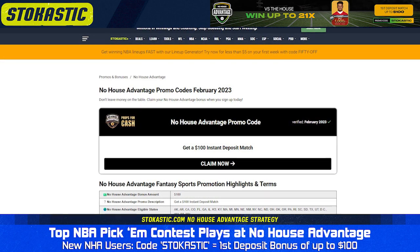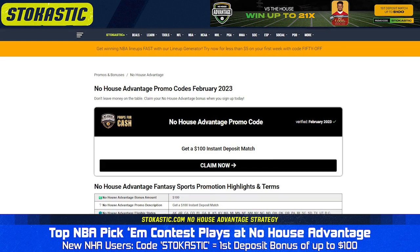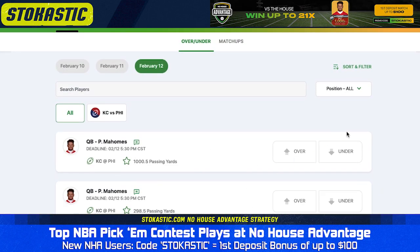You also have, if you play versus the house, which is basically just props, you could try to get 5 out of 5 and hit for 21 times your entry fee there. Patrick Mahomes, over under 1,500 passing yards. I don't think I need to tell you, he's going to be under. So that's a freebie.